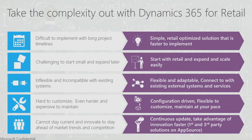Get it up and going, make a deployment where you need it, maybe hook it to a back-end SAP or Oracle system. But then as you start to grow and expand, maybe you want to start looking at distribution. Maybe you want to look at retail. Maybe you want, or excuse me, manufacturing. Being able to then add those pieces in as you need it and only pay for what you need and what you use.